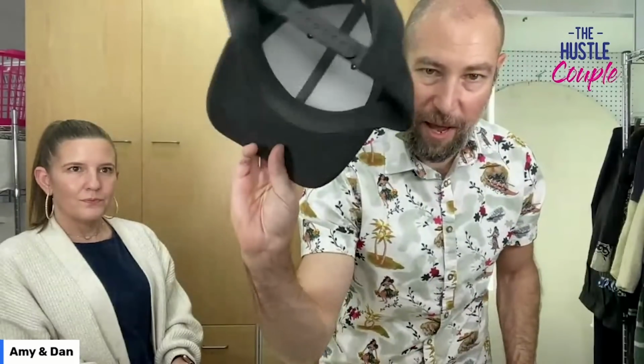I found this almost brand new looking Audi Quattro hat, just a snapback hat. You should give that to your dad. It's super clean and like brand new. Yeah, I might give it to my dad. He might like that. Whatever. You guys, is that a banger? It's kind of a little banger, yeah.